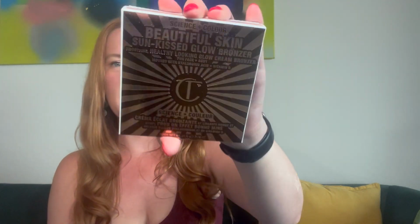I didn't expect their packaging to look like this for some reason. I thought it would be more simple. There's a bunch of words on here. Beautiful Skin Sun-Kissed Glow Bronzer, smoothing, healthy looking glow cream bronzer for face and body infused with hyaluronic acid and vitamin D. So I was able to pick out my shade. So I got the fairest of the shades, fair slash pale. I guess pale or fair in French is pale or pale. I don't know. That's funny.